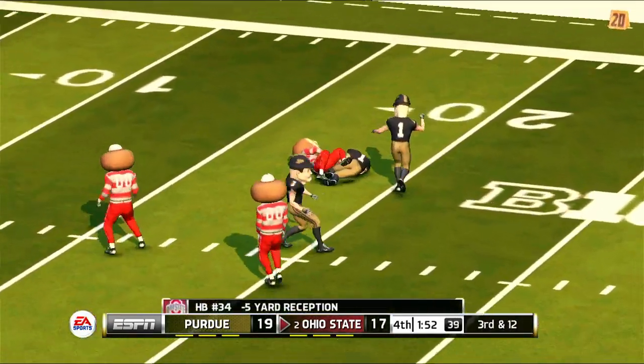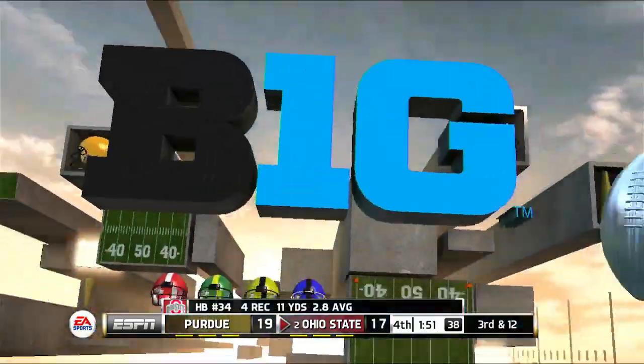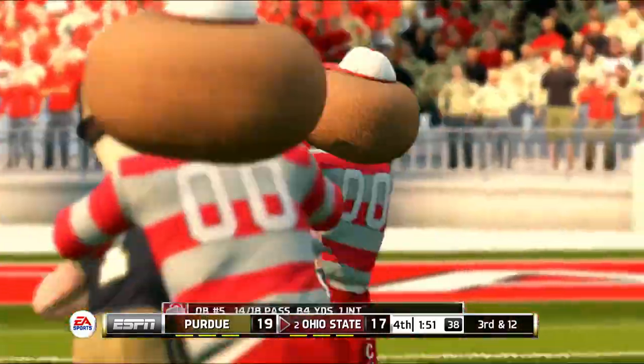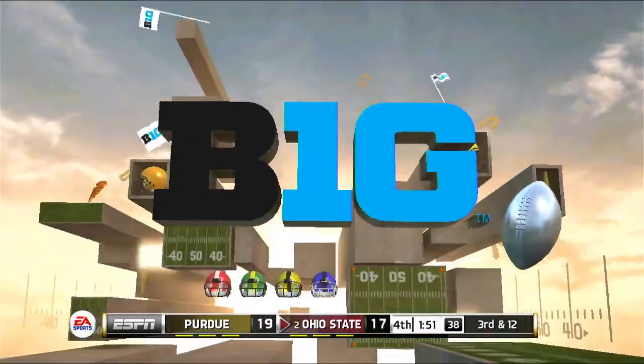Catches it and hit immediately for a loss. 5 yard loss on the play. This defense is fast enough that they can create negative yards on completed passes. So the offense might want to consider that next time they try that play.